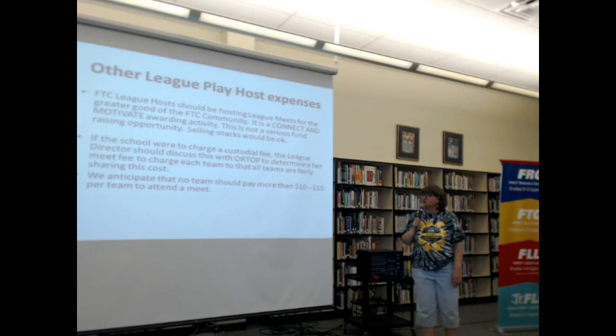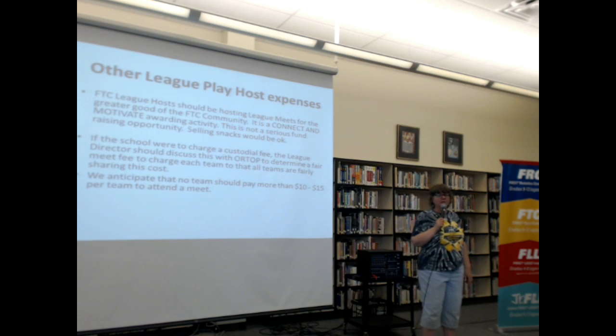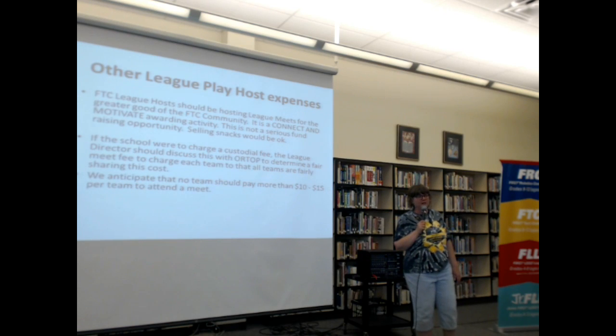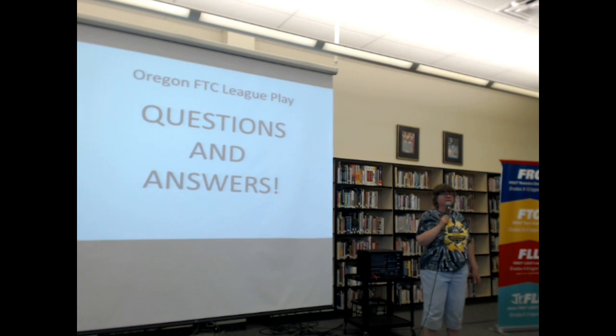If a school were to charge a custodial fee, and this is my biggest concern, and we all encourage you to be really friendly and try to get that nominally knocked down or free, but if they say, no, it is going to cost you $40 an hour, then we're pretty much going to have to divide that among the 12 teams. And my goal would be that we would not charge any team more than $10 or $15 per league meet. So it would be like hopefully 40 to 60 bucks max is your costs, plus your travel costs or whatever. Okay, next slide. Questions and answers.